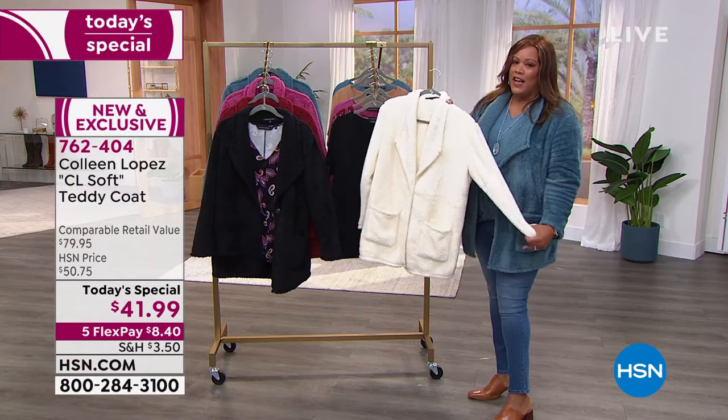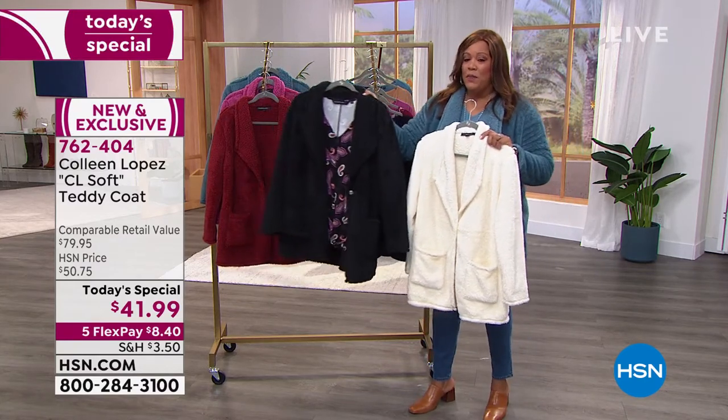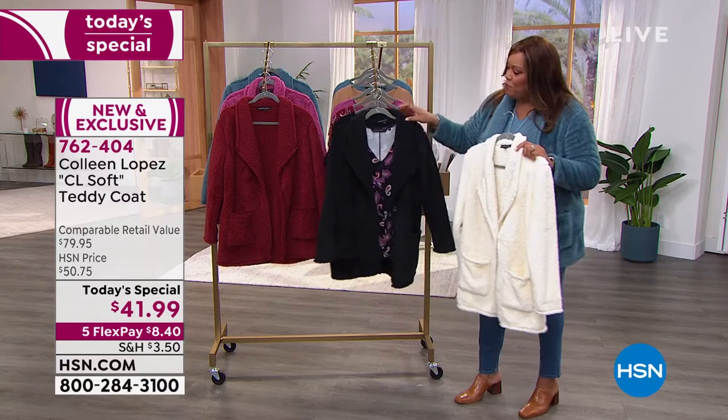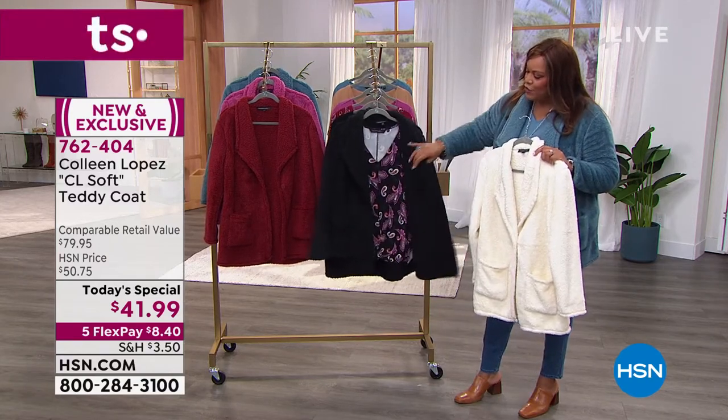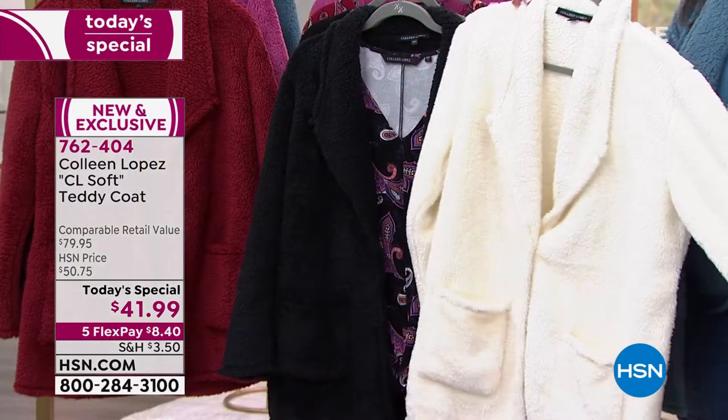Don't wait on this ivory. I think it's absolutely drop-dead gorgeous. And then the black is also very popular. So if you get the black, you might want to put this paisley tee underneath it, and it just really pops. What's your favorite one, Randy? Which color do you like?